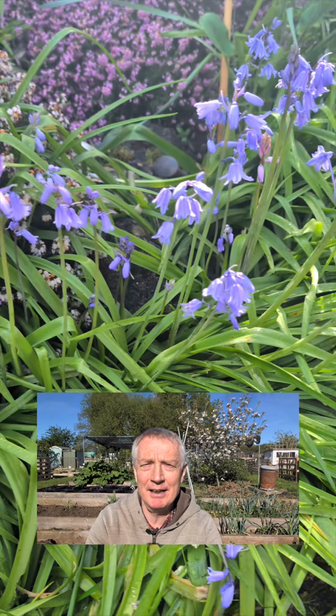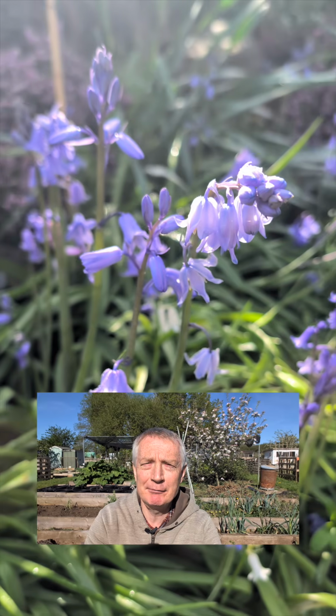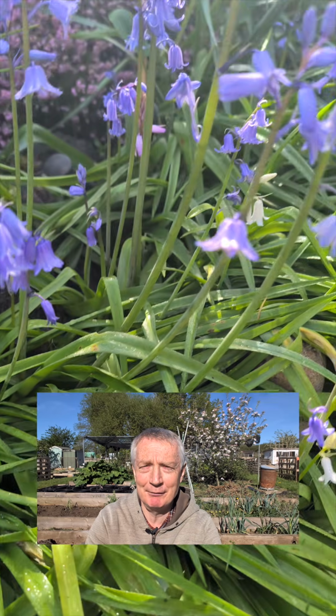The reason is that on a lighter soil, their invasive nature can become a big problem for other plants, and they look really scruffy after flowering. For this reason, Spanish bluebells have been classified as an invasive, non-native species.